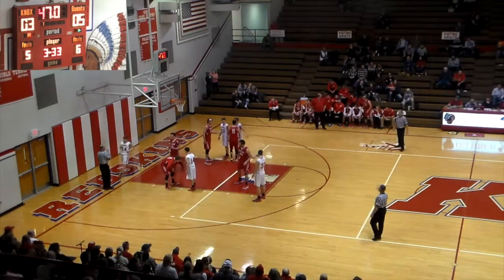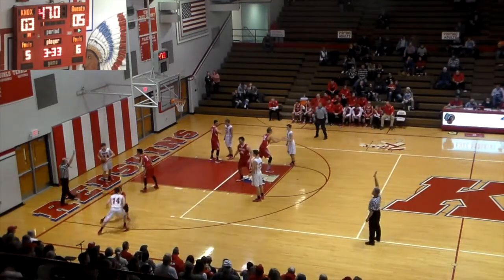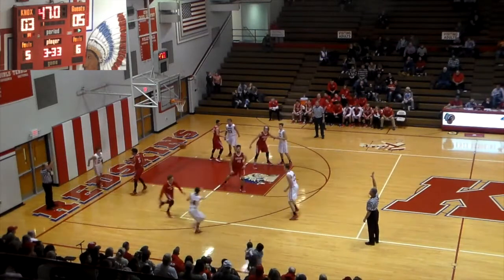Wow. 47 seconds left in the first. He has to come out. And he's going to be out for a substantial amount of time. Wade Williams is back in.